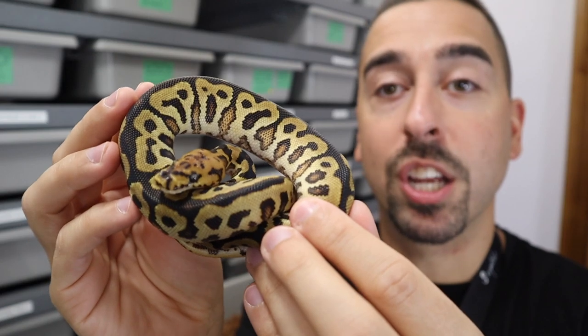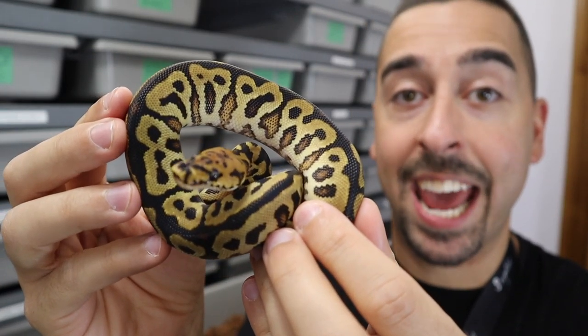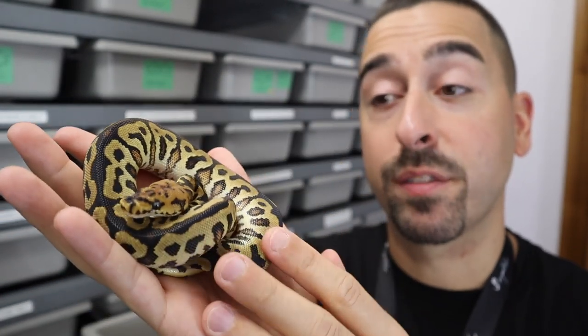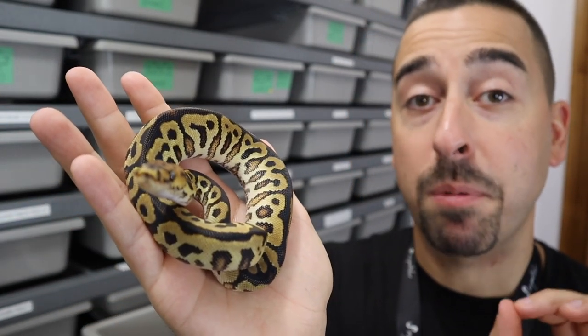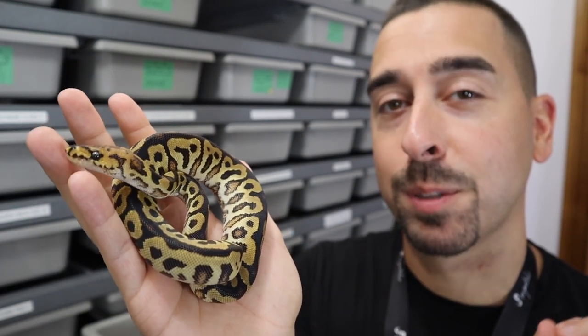Look at the flames, look at the color of that snake, and of course my favorite, which is that head stamp. I have never seen a spot-nosed clown with an X go across its face like that. So that is an absolutely amazing quality animal. But one more time, guys, this is a spot-nosed clown, and I'm 90% sure it's gonna prove out to be a fire spot-nosed clown.